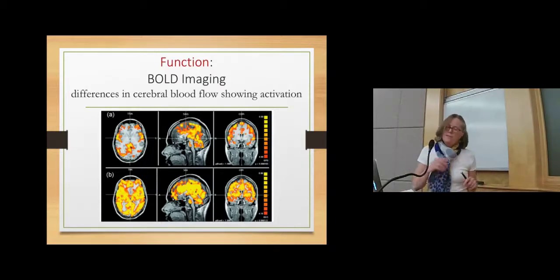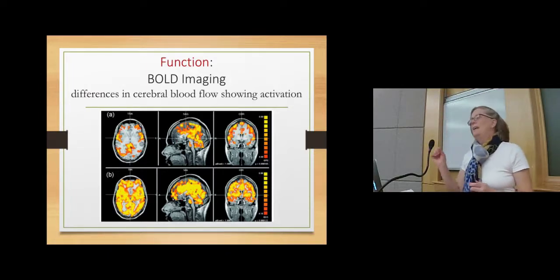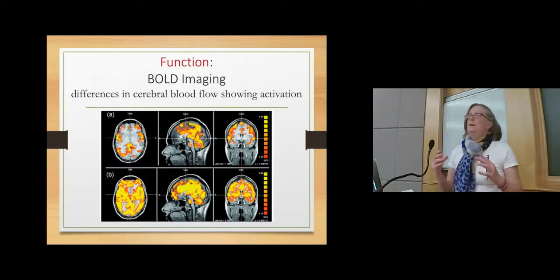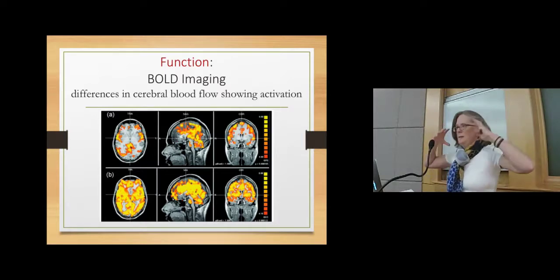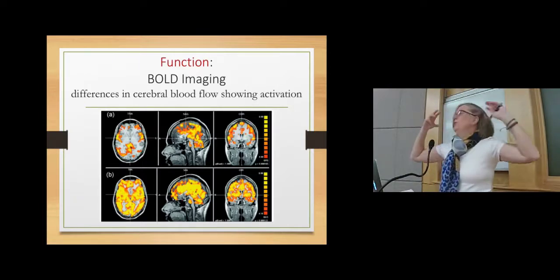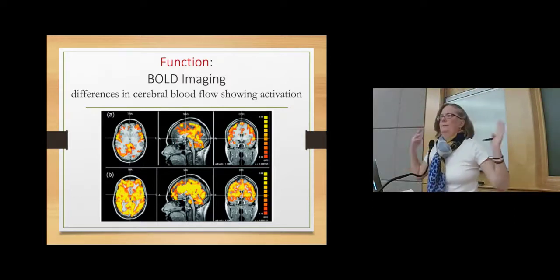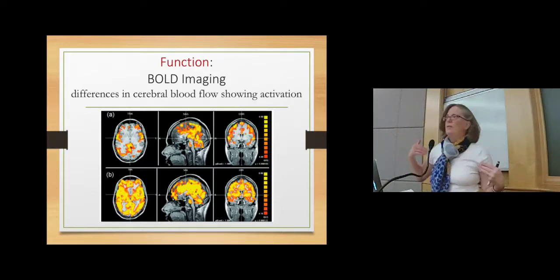Functional. This is actually a really cool thing that we can do now. We can see what the brain is doing when you activate it. For example, when you're watching a TV show, your visual cortex lights up. It doesn't really light up, but it's being activated. It's being requested. When you're listening to music, your auditory process is asking for more oxygenation. When you're walking, your motor cortex is being asked to do something, and so it's activating.